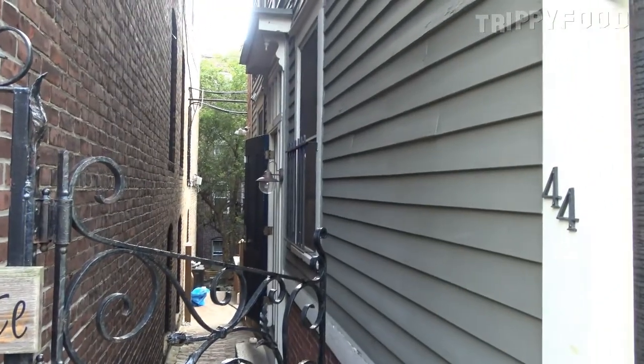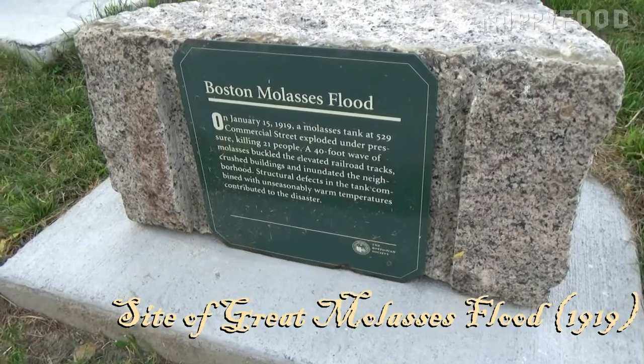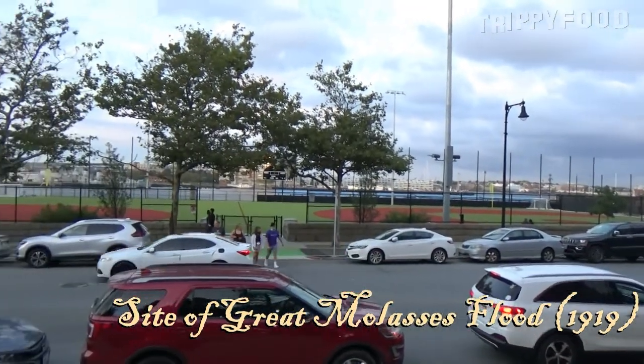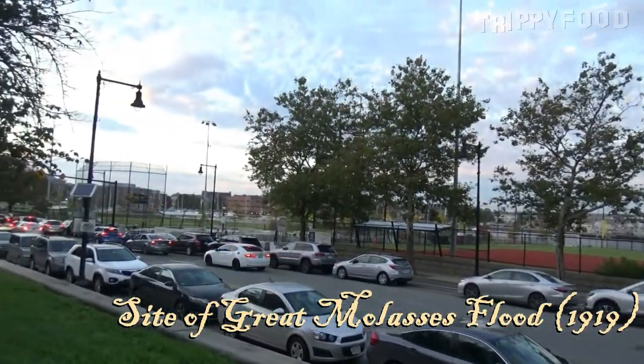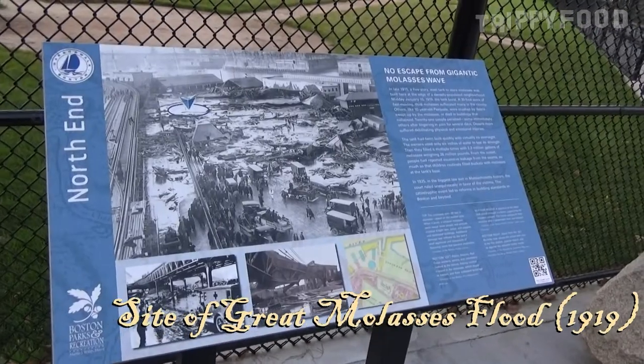Down the hill from the cemetery is the location of the Great Molasses Flood. On January 15th, 1919, a storage tank at the Purity Distilling Company filled with 2.3 million gallons of heated molasses burst just after noon, sending a 25-foot wall of molasses moving at around 35 miles an hour through the area, killing 21 people and injuring 150.